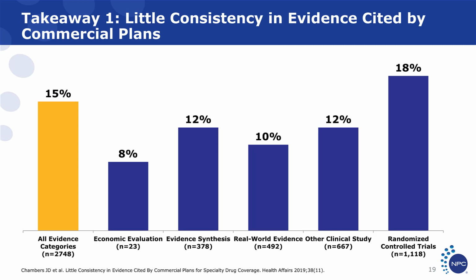Now, interestingly, and not represented in this slide, we found that only 38% of these 2,748 studies were cited by more than one plan. So over 60% of these unique studies were cited only by one plan. The takeaway from this slide is that health plans do not consistently review the same evidence in their coverage decisions.